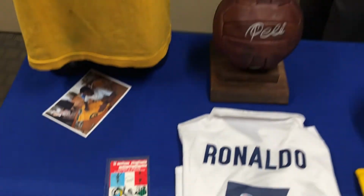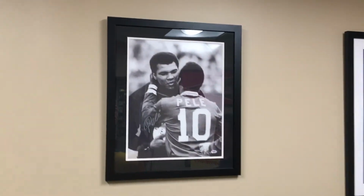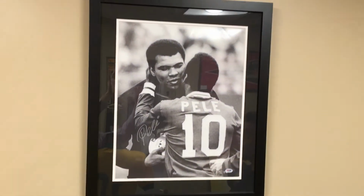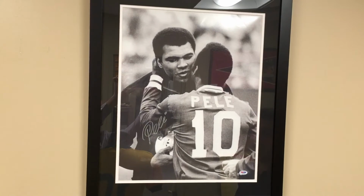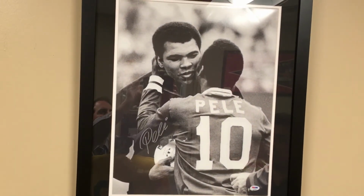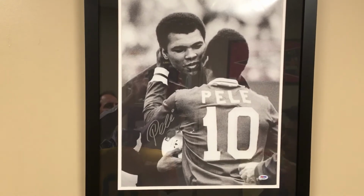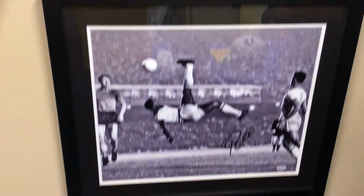Behind me, I have a picture, if you noticed it before, that's Pele hugging Muhammad Ali. That was taken at that final game at Giant Stadium. They had Muhammad Ali come there and congratulate him, 2 of the greatest of all time. So just an awesome piece, one of our favorites that we always have. Right below that, just real quick, you get the iconic Pele bicycle kick that he did with Brazil.